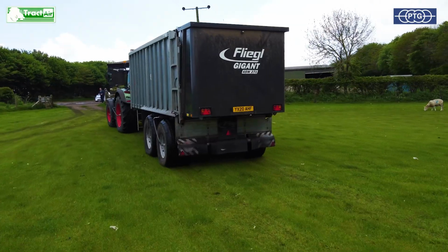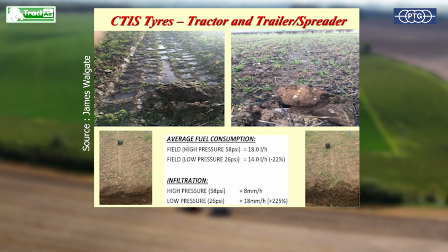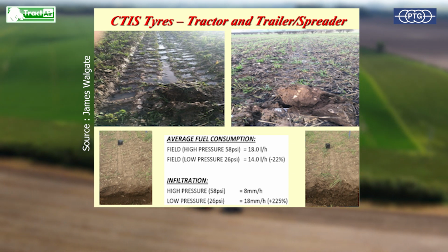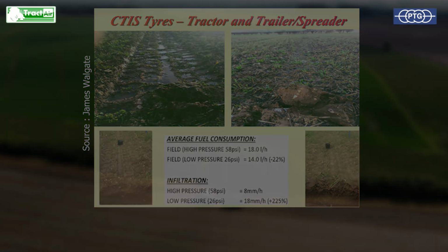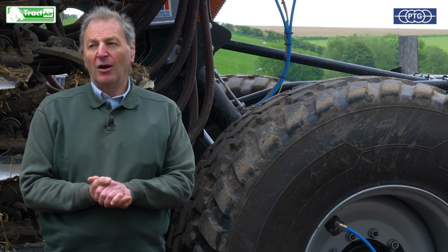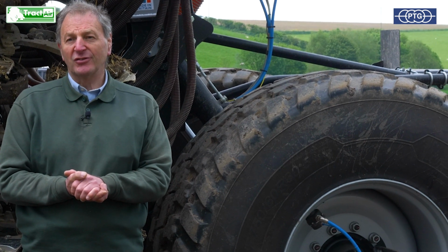The thing about compaction is that it removes air out of the soil. The soil is more prone to waterlogging because the water infiltration rates are limited, and so any means of mitigating the effects of compaction has to tick the boxes. And the advent of central tyre inflation, and being able to alter the pressure of machines, tractors and implements on the land, have made a huge difference.